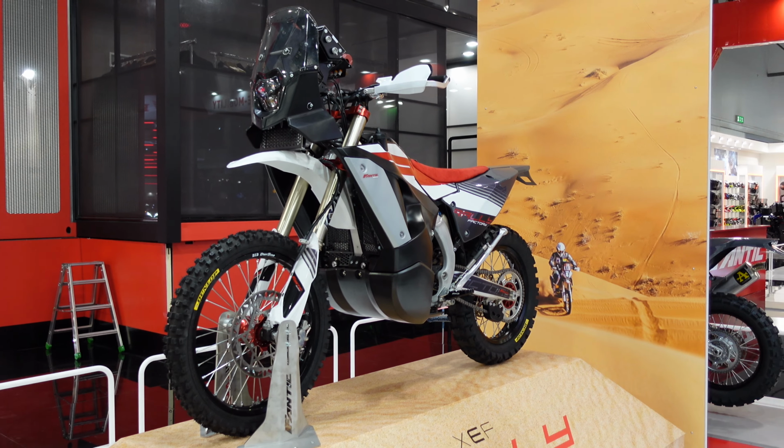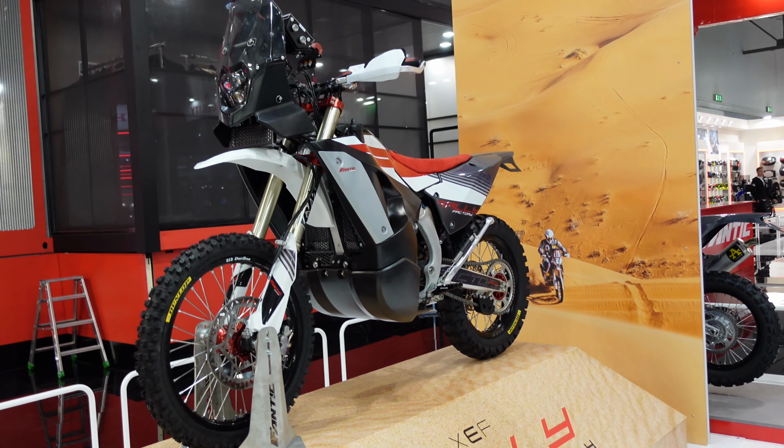So you can see behind me, I'm here at the Fantic stand at the moment. I'm just going to have a quick look around and show you what they have here. Really looking forward to seeing the Caballero 700 amongst others. So first up, I just want to show you the XCF Rally 450.